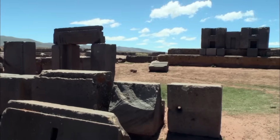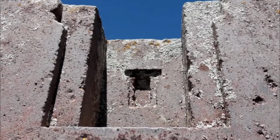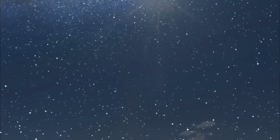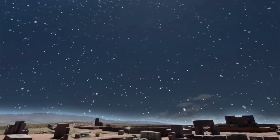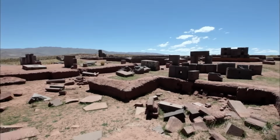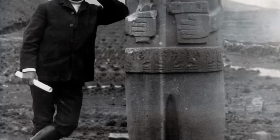Built by the Tiwanaku civilization over 1,000 years ago, Puma Punku's design is an engineering puzzle. There are no signs of mortar, yet the stones lock together seamlessly. Some theorize that ancient builders had advanced knowledge of materials and tools that have been lost to history. But how did they manage such precision without the technology we have today? Puma Punku remains one of the most perplexing sights in the world.